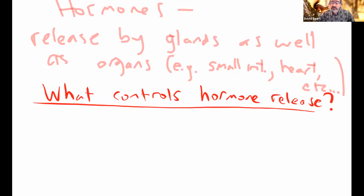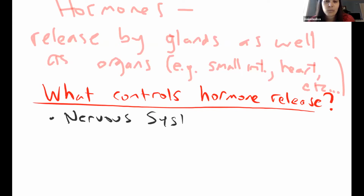So there's actually three main. We've met two of the things that control hormone release. Like, what controls the release of epinephrine in the body? Sympathetic nervous system. Exactly, the nervous system. We saw the nervous system can trigger the adrenal medulla to release adrenaline into your body.